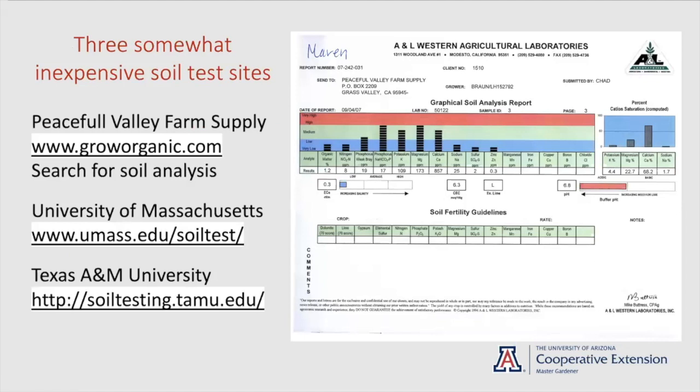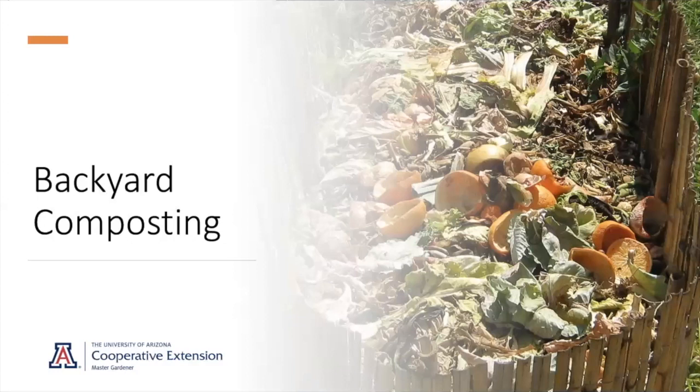So Peaceful Valley Farm Supply, that's in California. This is probably one of our favorite places to recommend, but we can't recommend just one. So we've got the University of Massachusetts, and then Texas A&M University. But Peaceful Valley Farm Supply is relatively inexpensive. You can get your soil tested, I think, for 30 or 40 bucks, and it's just in California, so it's relatively close. So that concludes our soil portion. Hopefully you have a better understanding of what makes up a soil, what you are dealing with up in Page, and how you can fix those problems.